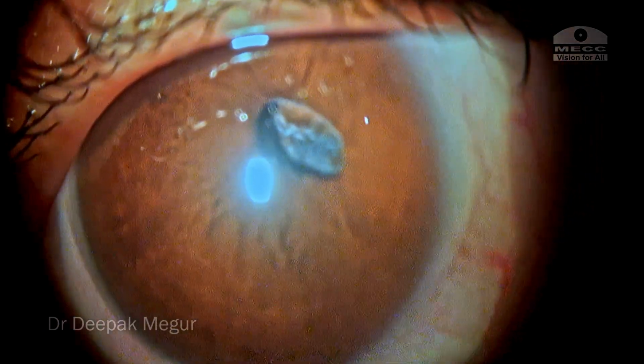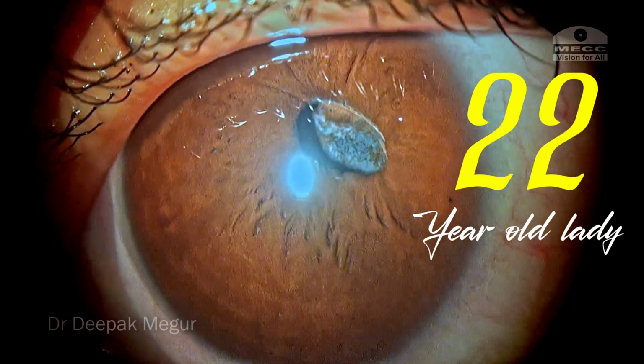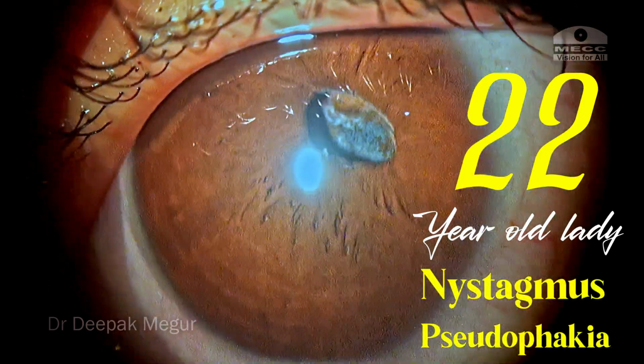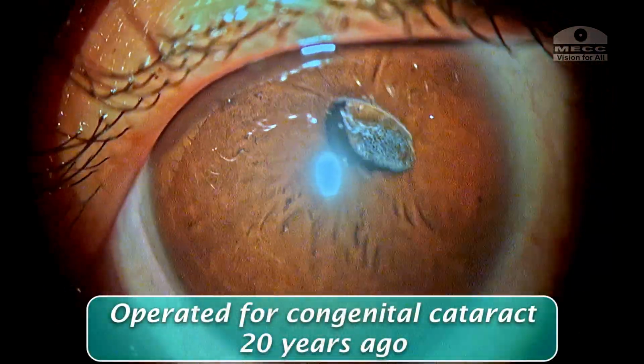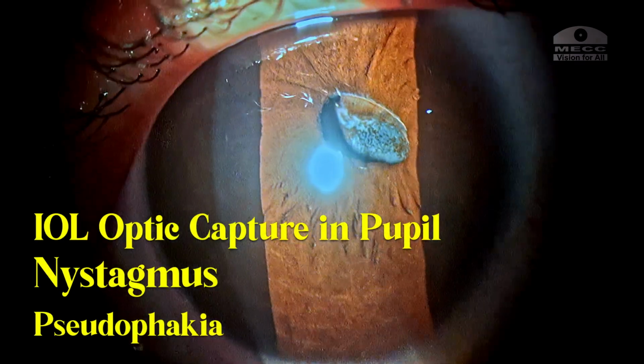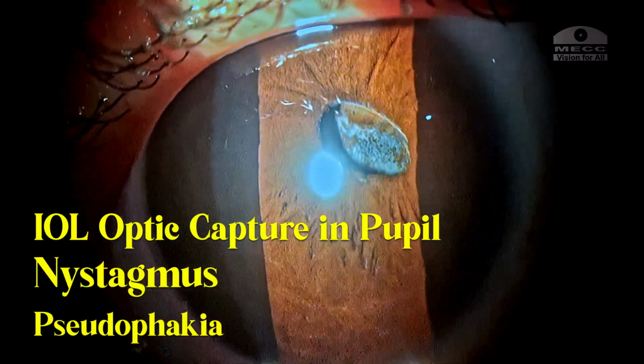Hi, we have a very interesting case. A 22-year-old lady has come with this clinical picture. She has nystagmus. She was operated for congenital cataract many years back, probably when she was 2 years old. And she has this optic capture with the lens.